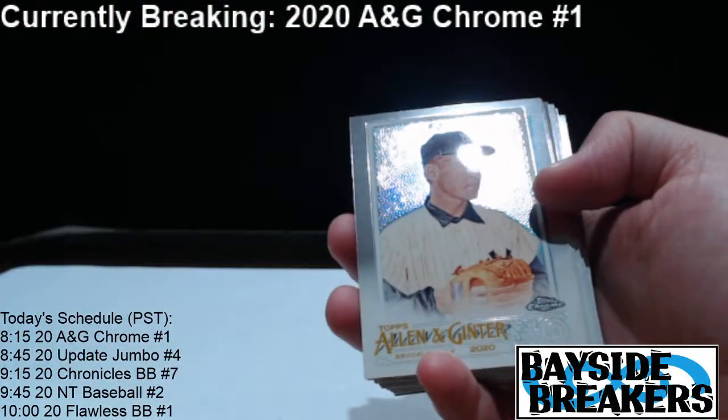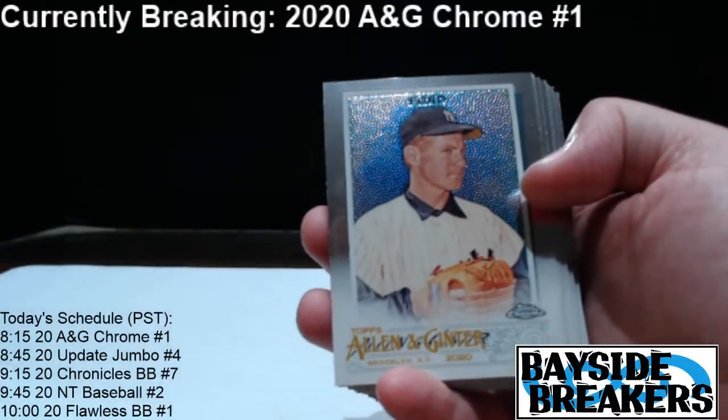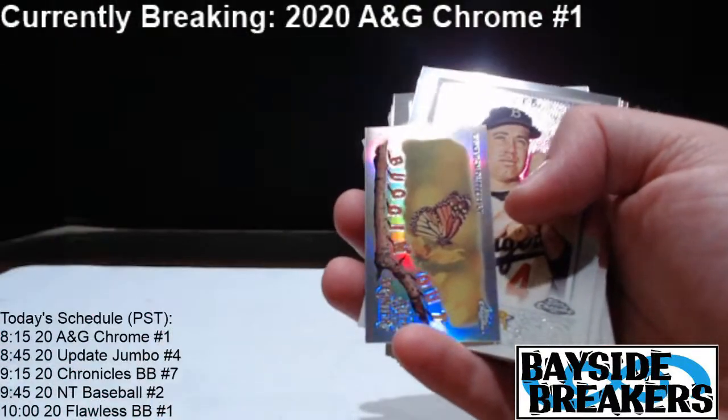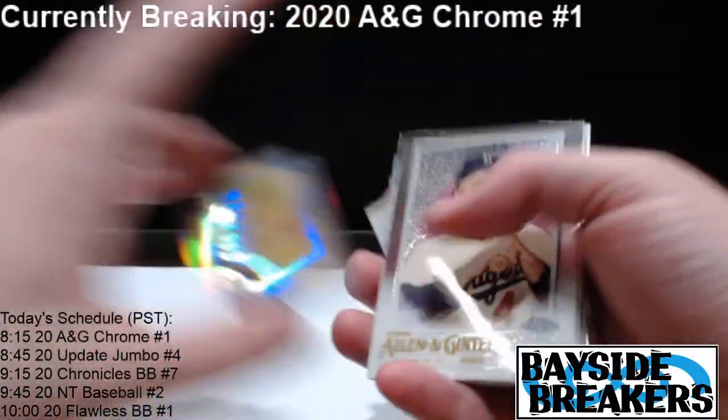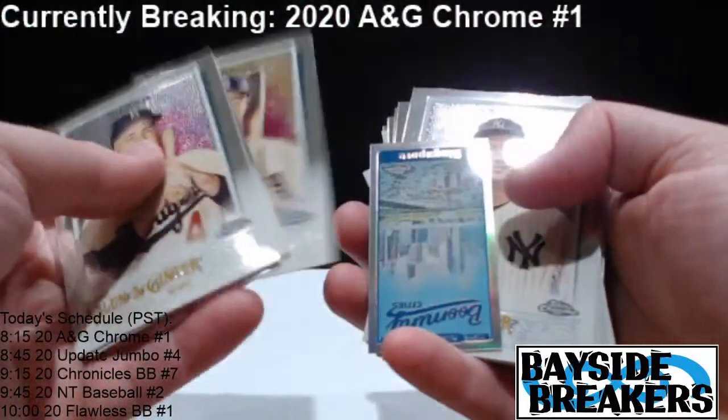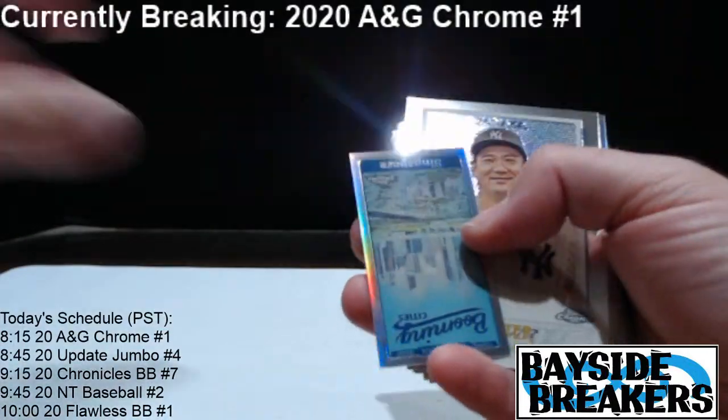Heads up, Topps just solicited on Twitter any names you want to nominate for next year's Allen & Ginter. Monarch Butterfly bugging out. I'd recommend nominating the About the Cards podcast, guys. I think that would be pretty cool.